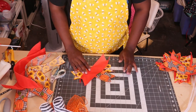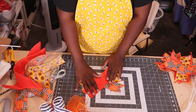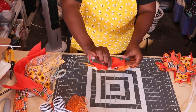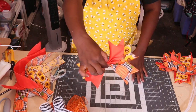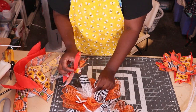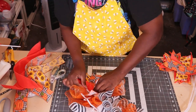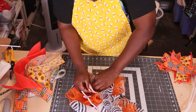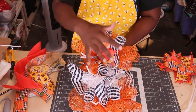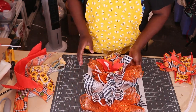So what I'm gonna do is just make this an extra, just layer it, and then I'm gonna guesstimate about the middle and scrunch it up. So right about here, and then I'm going to add the top one here and just twist, and that's what it's looking like. So I'm just going to go throughout this and just do it, and I'll show you what it's looking like when I'm finished.